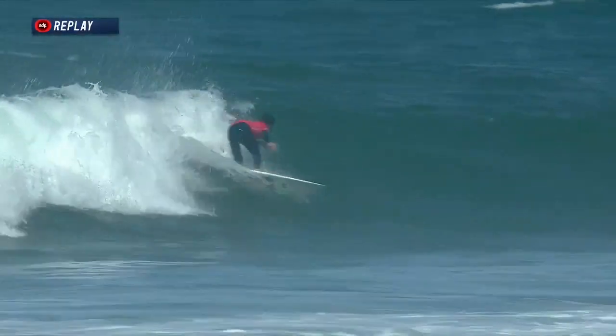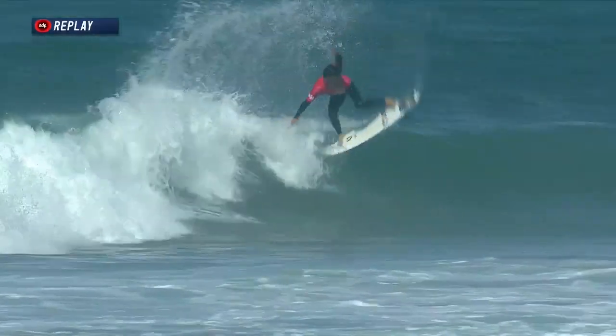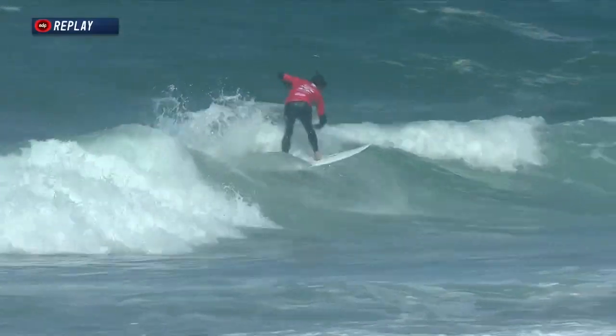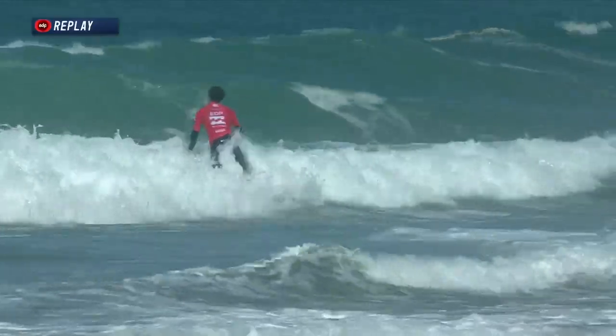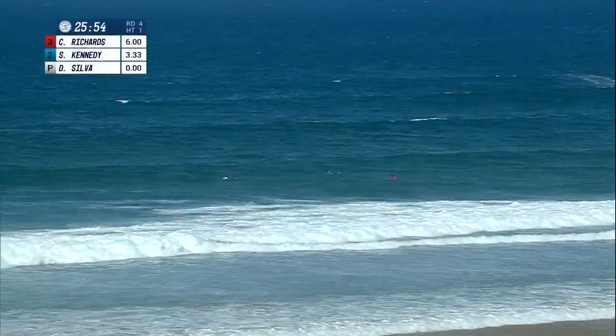And Cam Richards got going for us during the break, Potts. Yeah, Cam Richards on a nice little left-hander here. This is why we're continuing to run heats, because of waves like this still coming through. Cam Richards, a couple of beautiful turns, nice air reverse, and finishes strong. So even with all those maneuvers and the air, just a 6-point ride.